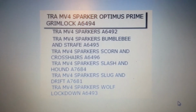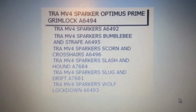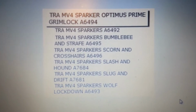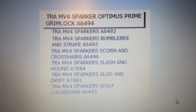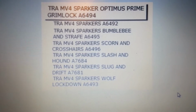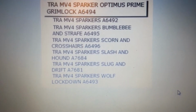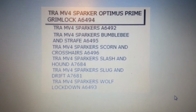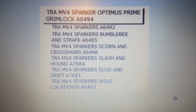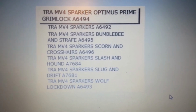So we have Optimus Prime and Grimlock. We have Bumblebee and Strafe. We have Scorn and Crosshairs. We have Slash and Hound. We have Slug and Drift. And we have Wolf and Lockdown. And that's kind of interesting. We have a Decepticon setup there. So talk about these. Obviously, we have some Dinobots here.